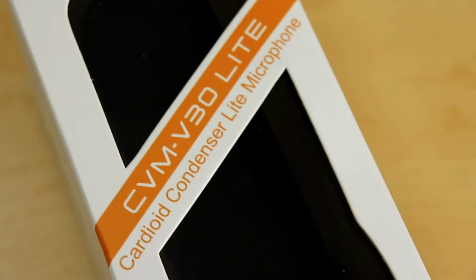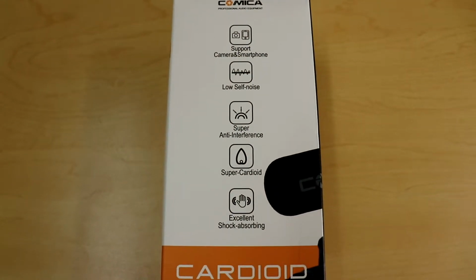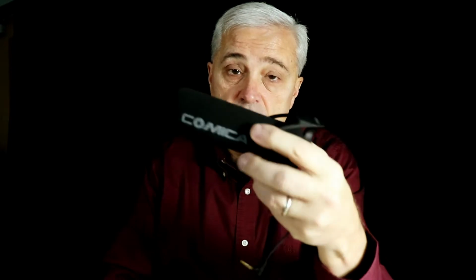All right. So the people at Comica contacted me and asked me if I would do a review of this microphone, and of course I was very glad to do that. My initial impression, opening it and digging in, is that this is an interesting product. I haven't tested it, but I've read through the manual and I've looked at the microphone. Now it says it's a condenser mic, and that surprises me because there's no power supply, there's no battery, and it is very, very lightweight.